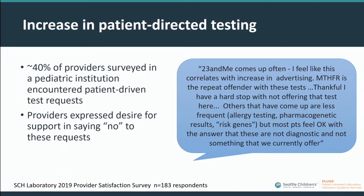We conduct a provider satisfaction survey each year as part of our stewardship program at Seattle Children's. This year we asked a question specifically related to patient-directed testing. And 40% of the providers surveyed said that they had encountered patient-directed tests and had a desire for support in saying no to these. And this is one of the quotes.